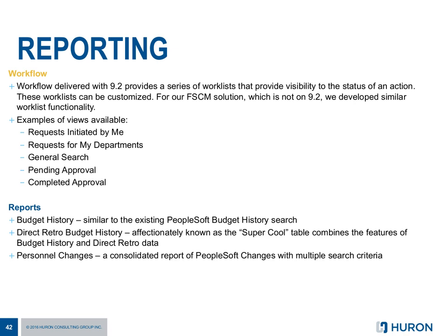There's also a general search tool that allows you to look by unique identifier, look for specific transactions such as personnel changes, direct retros, non-salary cost transfers, as well as identify where in the overall approval workflow engine each transaction resides. So if you wanted to only look for transactions that are currently pending approval, you'd be allowed to do that. Similarly, you could search for forms that are in a draft or a completed status.